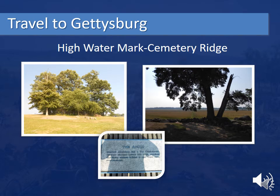So the copse of trees is the picture on the left there. That was the focal point of where the Confederates were intending to attack, because that was near the area where the stone wall was, where the Union soldiers were dug in. On the right there, where the tree is, that's where the angle was, and we'll talk a little more about that in a little bit.